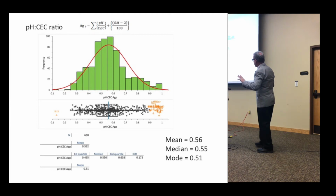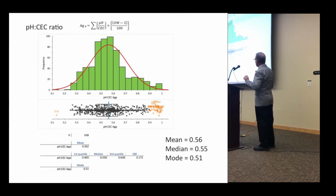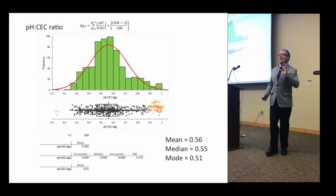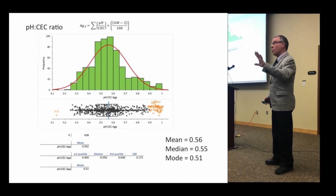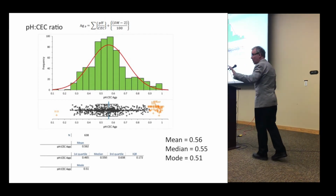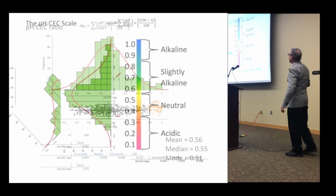I won't bore you anymore with all this statistical analysis. The mean is 0.5, median about 0.56, and the mode about 0.51. For statistical analysis, that says that's very robust data. This is solid. This is solid. Okay, so there, I just repeated myself.